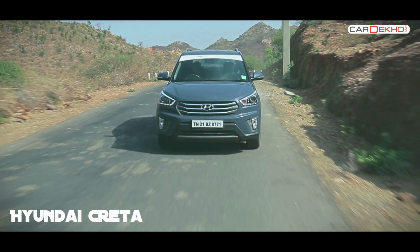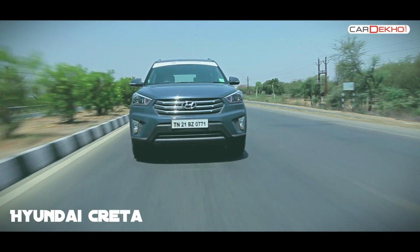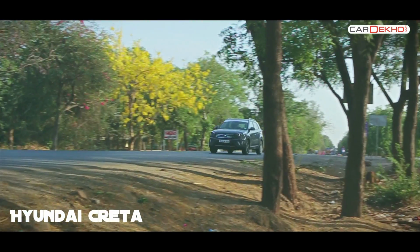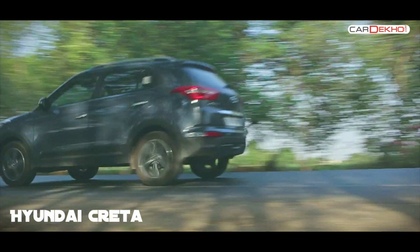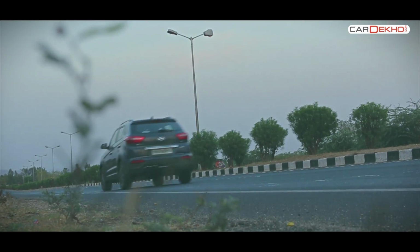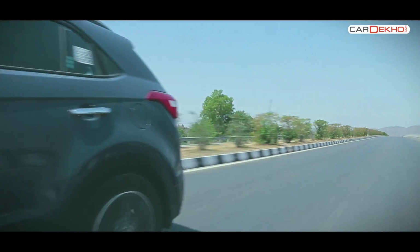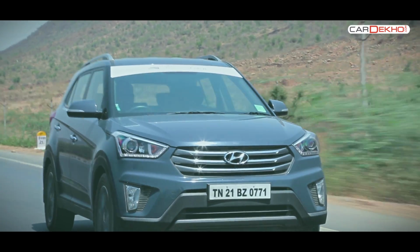We have picked our 2015 car of the year for this road trip. While it has rocked the sales chart since its launch, I personally haven't got enough time with the car to find out for myself what the hype is all about. So we have our bags loaded in the trunk, a tank full of fuel and the open highway to find out just that.